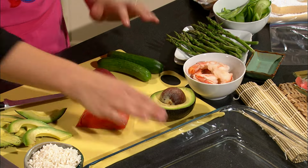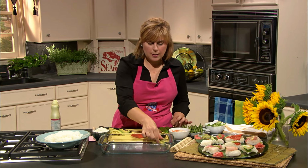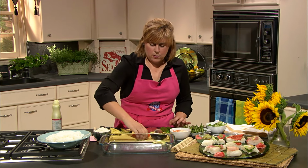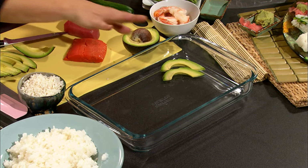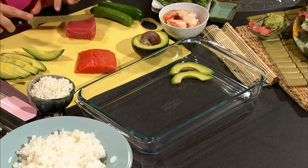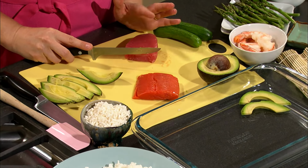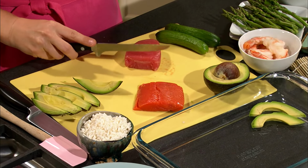How easy is that? So what we're going to do is take our pan. You can use a square pan or whatever you have, and we're just going to start layering it however we like. I love avocado, so I'm going to use some avocado in mine. I'm also going to use some of this tuna. It's called yellowfin tuna, or it'll say sushi grade tuna.